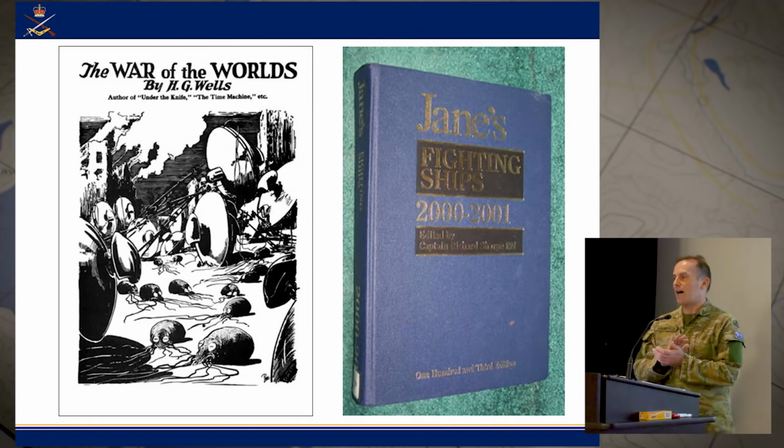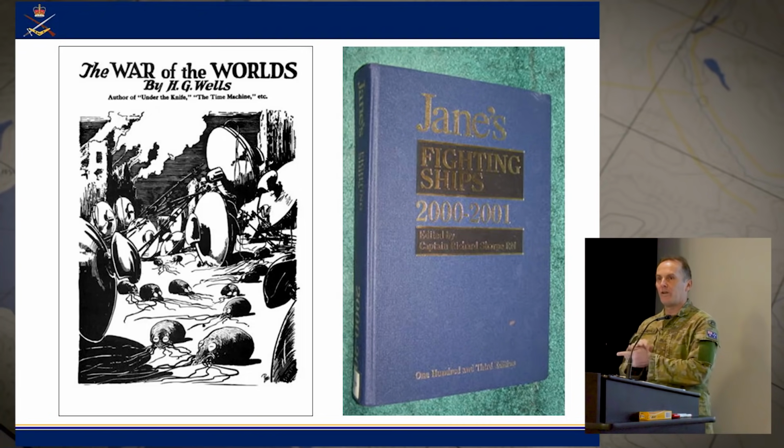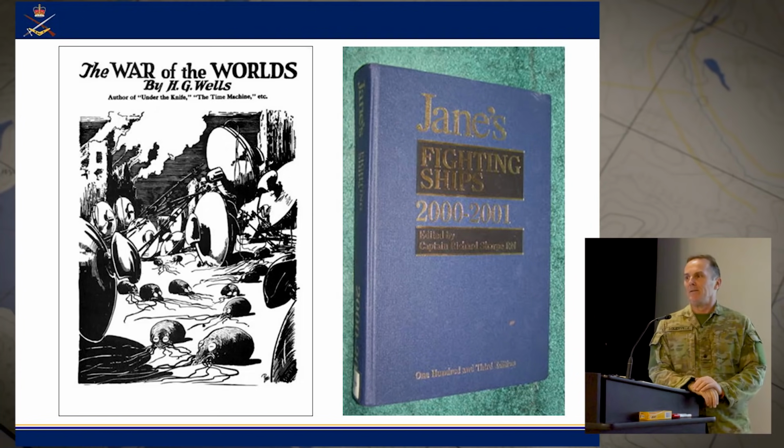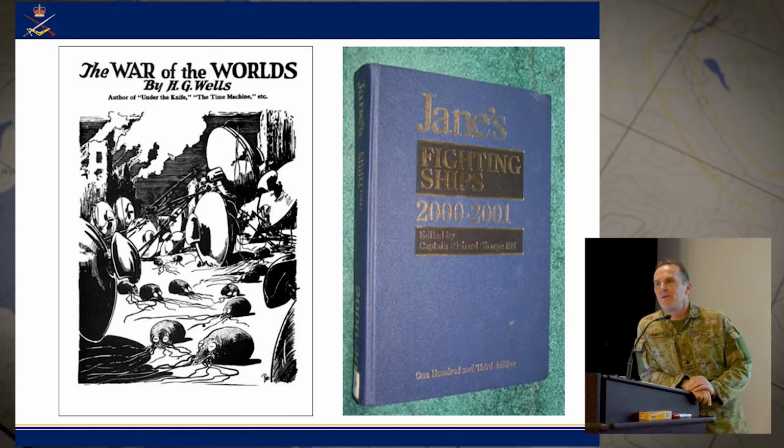Right, so to start off, a very quick introduction. So can anybody tell me what the relevance might be of these two books to the subject that I'm going to be talking about? Science fiction and imagination, yep. Anything about the authors?